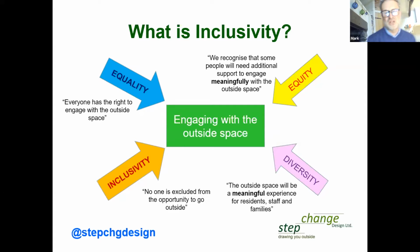What I've included here for people is, if you like, a kind of statement that might illustrate what we mean. So for inclusivity, this might be a sentence that you might read: no one is excluded from the opportunity to go outside. A statement that might illustrate and expand on the equality mindedness of the organization might say something like, everyone has the right to engage with the outside space. In terms of looking for evidence of an equitability concept, we might see a statement that says something like, we recognize that some people will need additional support to engage meaningfully with the outside space. And then the last of the concepts that connect here, diversity, we might see a statement that says something like, the outside space will be a meaningful experience for residents, staff, and families.